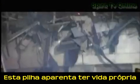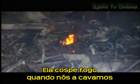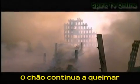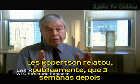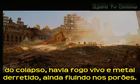What kind of force could have dislodged so many stories deep underground? The pile itself seemed to have a life of its own. It spewed fire when we dug into it. The ground continued to burn. Les Robertson publicly reported that 3 weeks after the collapse, live fires burned and molten metal still flowed underground.